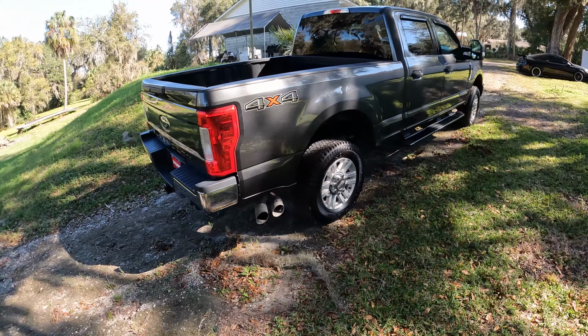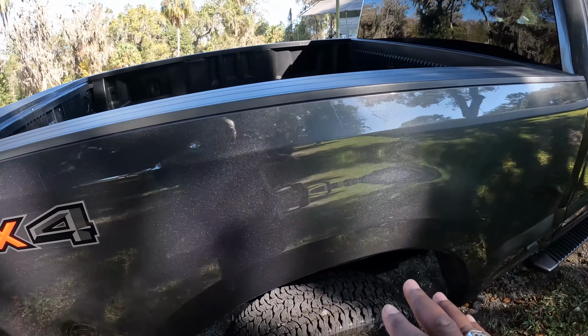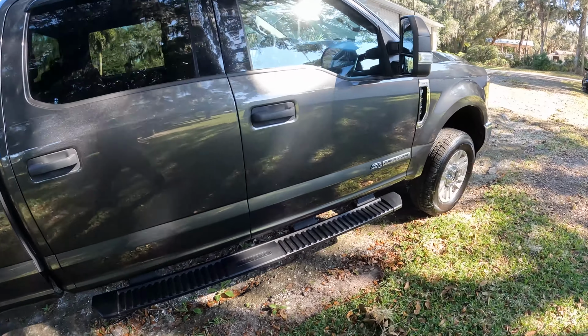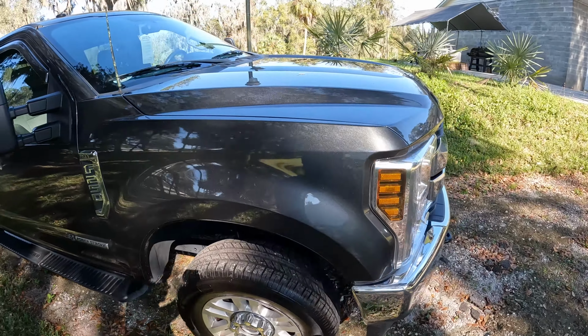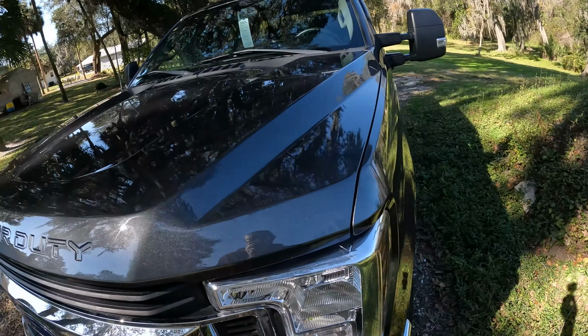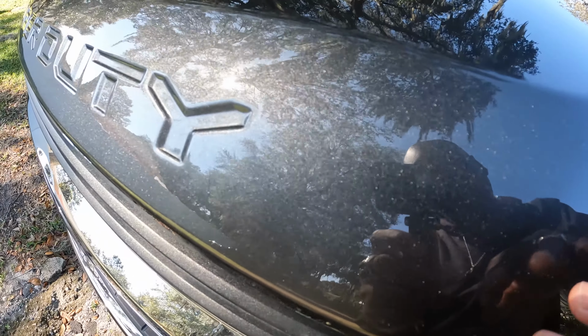But it is one of my favorite Ford colors. Those of you that have known me for a while, looking at the channel, Magnetic Metal is one of my favorite Ford colors. It just looks phenomenal. I also had a 16 GT Mustang that was the same color. It's hard to beat. Oh my goodness, look at that.